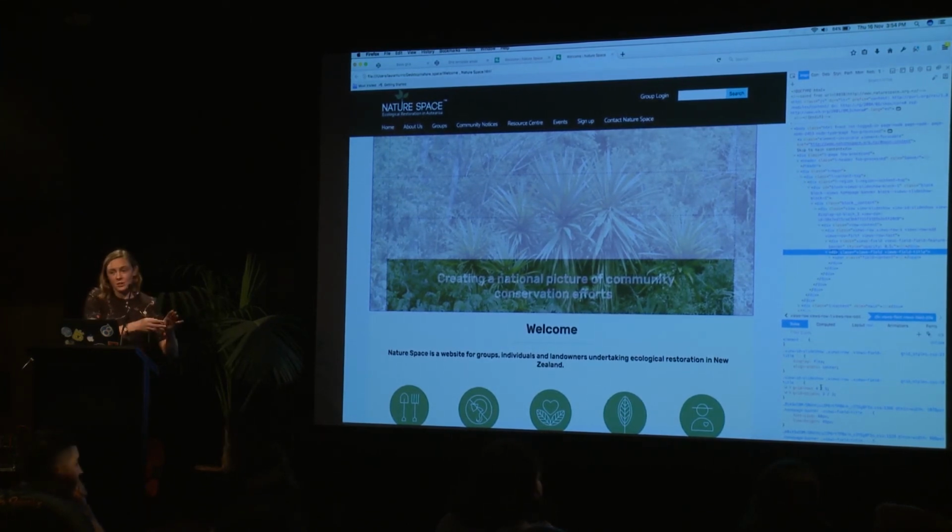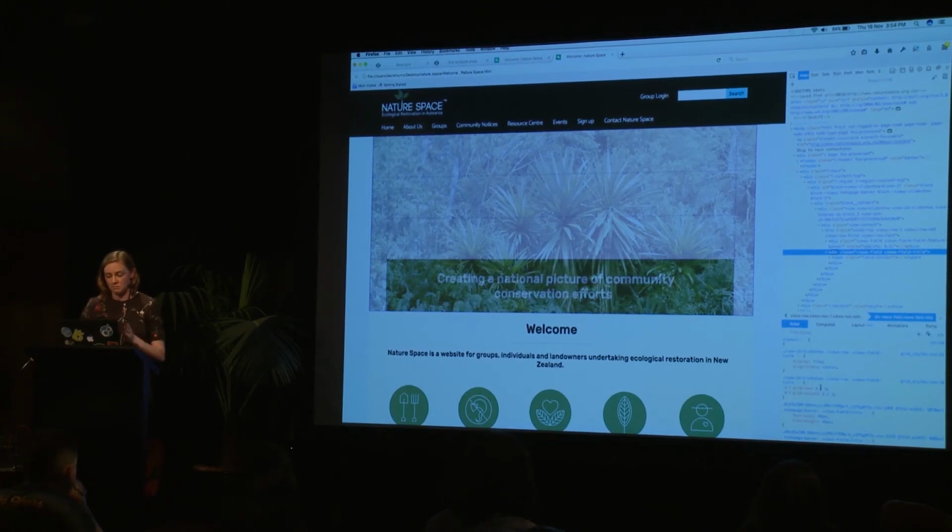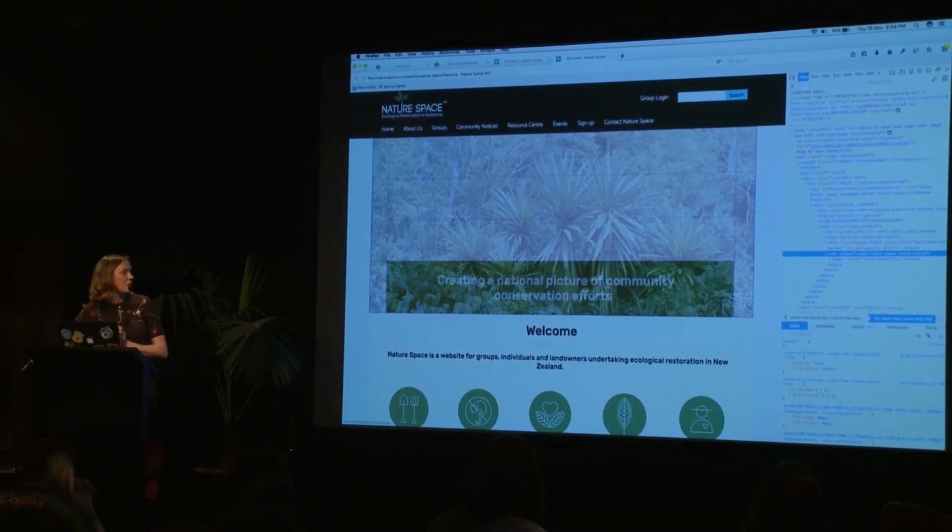And so yeah, you can see how combining that with media queries means you've got a really responsive CSS. That's that.